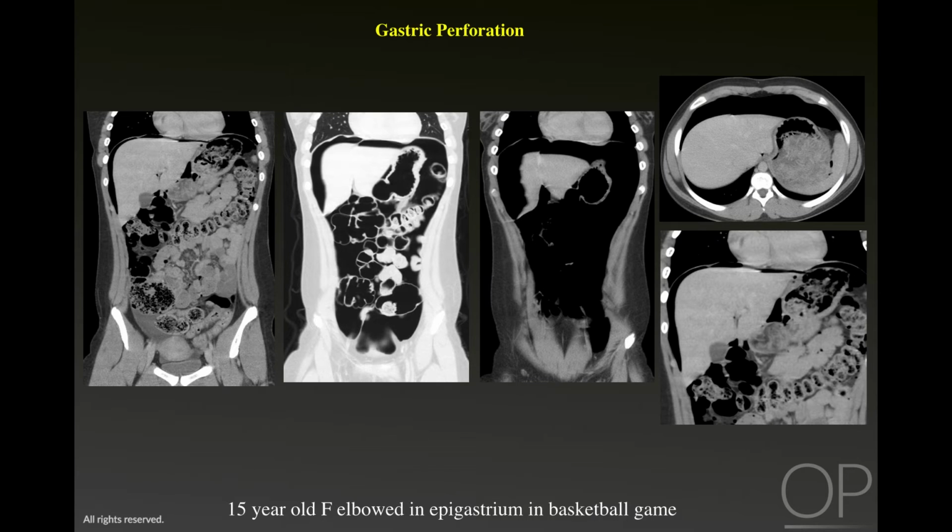So the presence of gas is a very important finding associated with bowel injury. The amount of gas is not necessarily the case, as we just saw. Here's a child with a large amount of pneumoperitoneum who was elbowed in the epigastrium during a very contentious basketball game, and we can see extensive pneumoperitoneum surrounding all of the visceral structures as a result of a small gastric perforation.